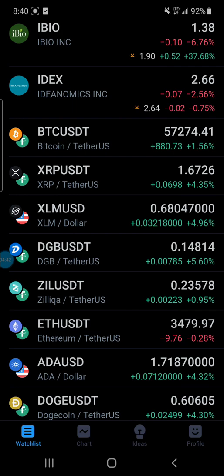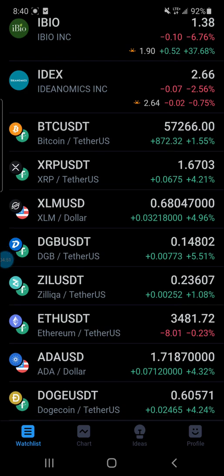This is a slow, tedious grind. I keep telling you guys, is it any coincidence that it always dies at this level? That XLM always dies when it gets to 68 cents? That DGB can barely get to 15 cents? Now they're not even getting as high as they were. Remember that.